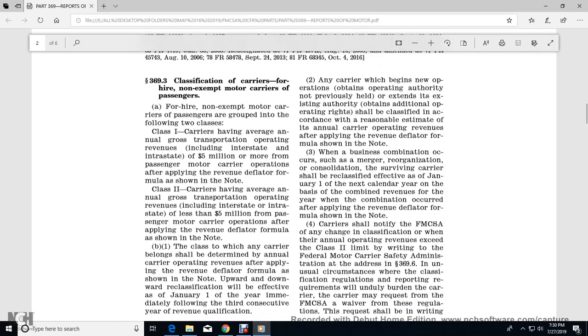All right, 369-3, classification of carriers of for-hire non-exempt motor carriers of passengers. For-hire non-exempt motor carriers of passengers are grouped into the following two classes. Class 1, carriers that have average annual gross transportation operating revenues, including intrastate, of $5 million or more from passenger motor carrier operations after applying the revenue deflator formula shown in note A.